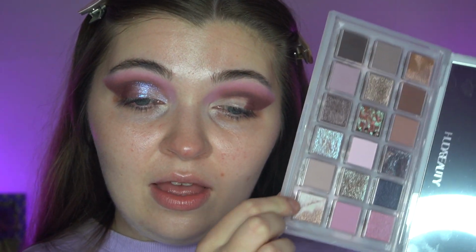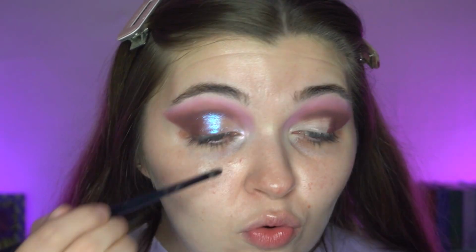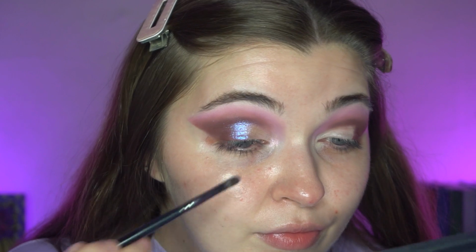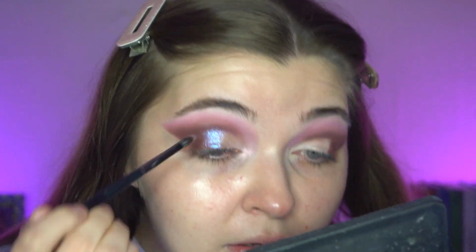I kind of want to take a little bit of Self-Love, which is this shade here, and put that on the inner corner, I think. Yeah. Like a mixture. Oh, that is gorgeous. Yes. That is so pretty. I'm quite happy with this actually. I'm quite happy with it.